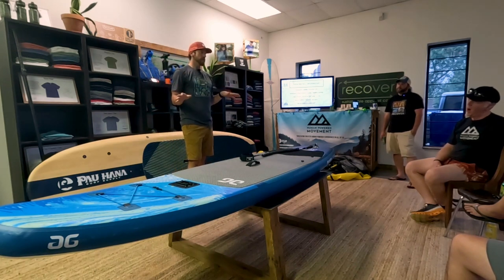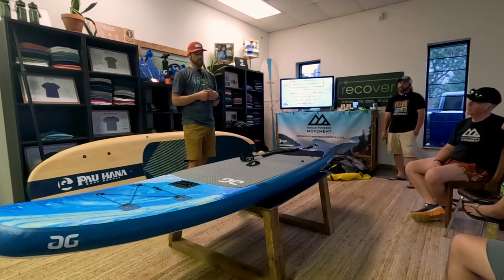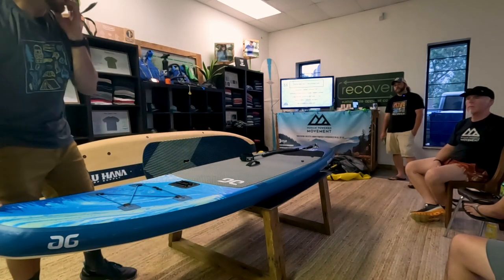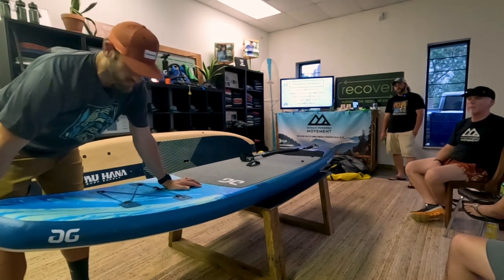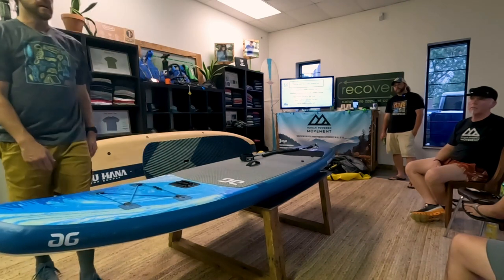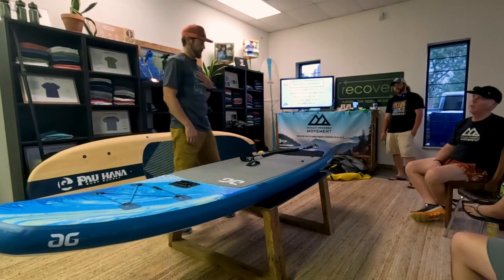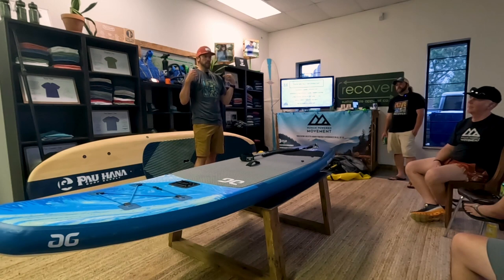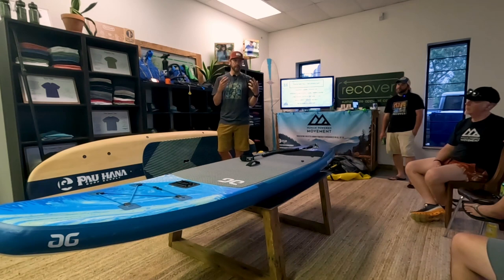Obviously, it's not near as stable as a hardboard, right? So again, there's your primary pro and con: a hardboard is way more stable. It doesn't have near as much of the flex as an inflatable board does. We didn't fully inflate this, but even so you can see there's a couple inch flex if you put it under pressure. The other pro is this thing literally packs up. It comes with a backpack. You throw the pump, the paddle, the board, everything into the backpack, and you can literally just walk around with it. It's way less stable, but way easier to transport.